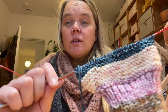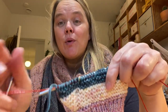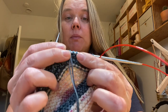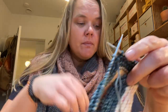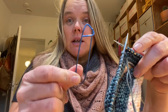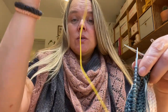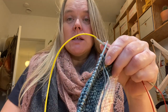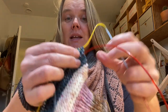So now we have worked a total of 5 rounds in the color D, one more purl round. And then you're going to have 8 stitches left here, and we're going to place these on a stitch holder because it's going to be your thumb later. You can either use a stitch holder like this, a piece of scrap yarn or whatever you prefer. I really like these tubes. This one I just cut so it's not as long, and I'm just going to put this at the tip of my needle and push these last 8 stitches on here.